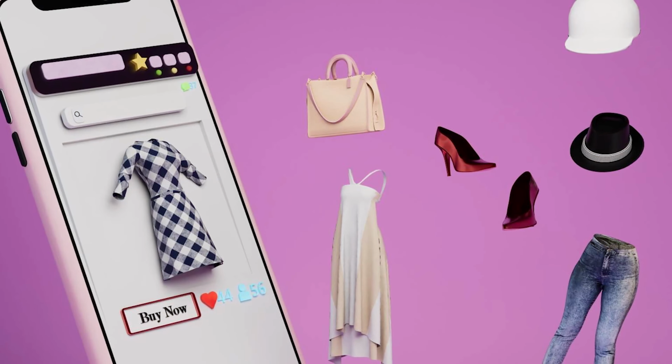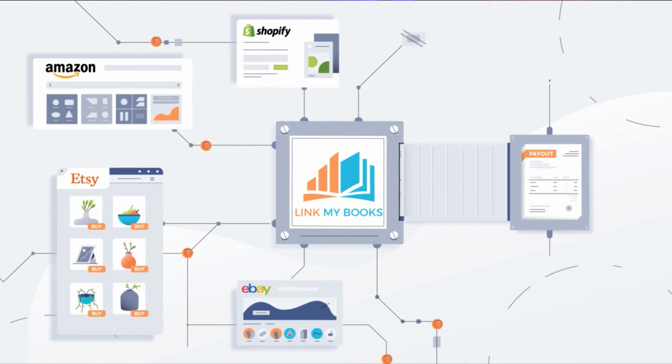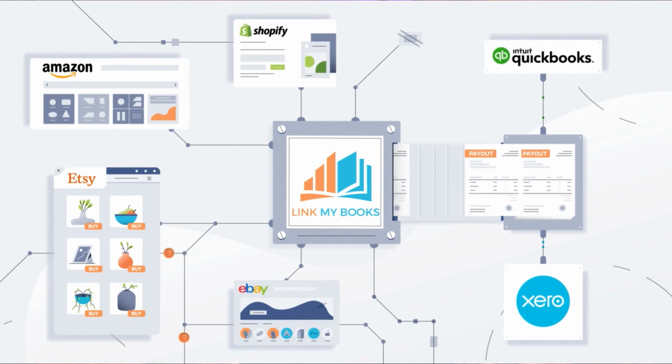So there you have it, folks. Selling on TikTok Shop is definitely worth it. Despite the fees, the platform offers unparalleled opportunities for engagement, conversion, and brand recall. With the right strategy and tools like Link My Books, which seamlessly integrates your TikTok Shop with your accounting platform, you can navigate this thriving marketplace with confidence and maximize your earnings potential.